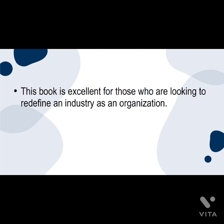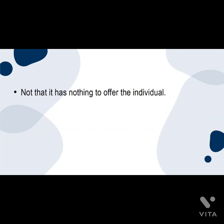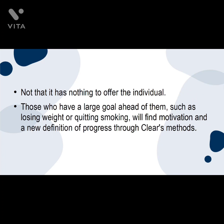This book is excellent for those who are looking to redefine an industry as an organization. If you have a management, coaching or leadership position, Atomic Habits may just be for you. Not that it has nothing to offer the individual. Those who have a large goal ahead of them, such as losing weight or quitting smoking, will find motivation and a new definition of progress through Clear's methods.